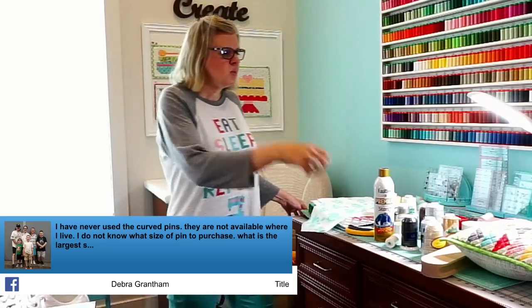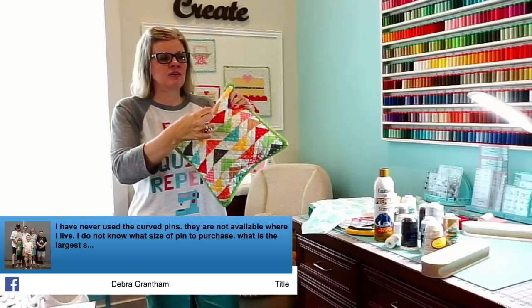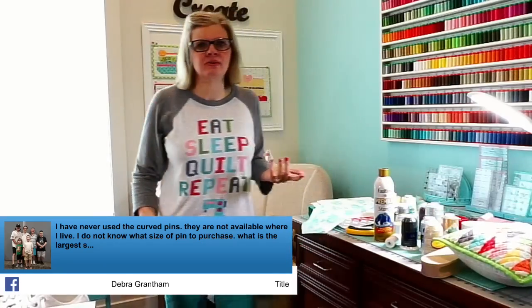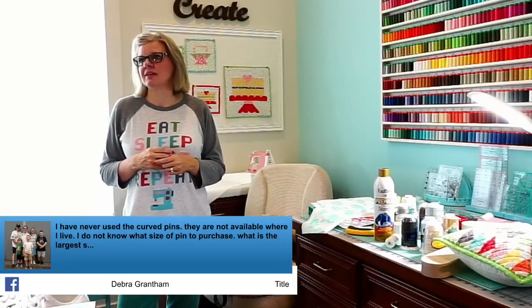They're good because when you go to put your safety pin in, you don't have to go in and come out. It just kind of curves. I have used them before. I don't know what size they make, but we might have them on our site. If we don't, I think you can get them at any regular sewing store. It's just a basic notion.